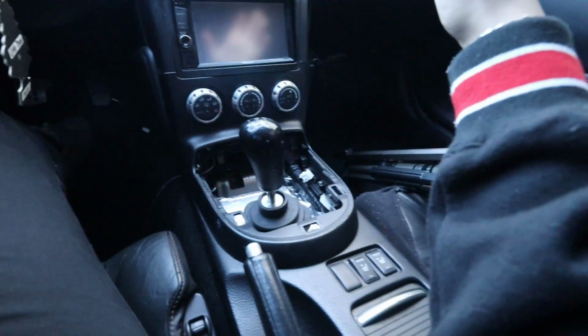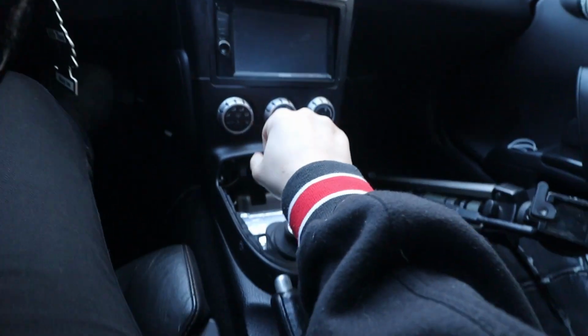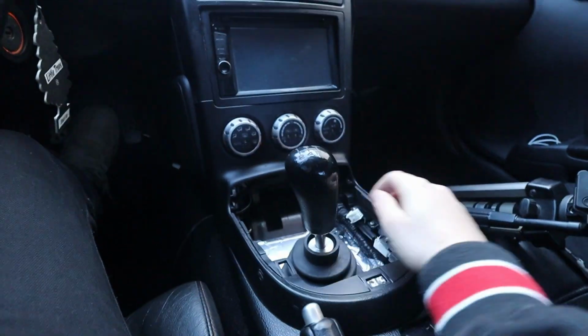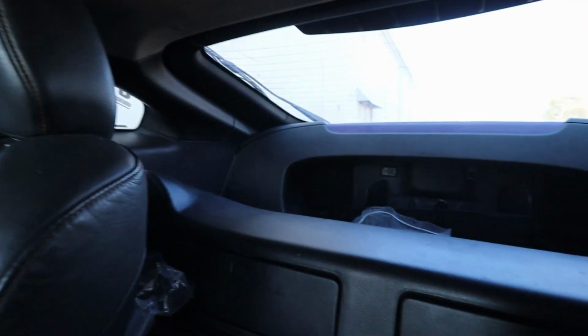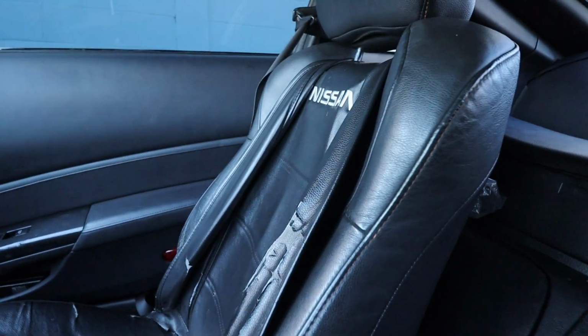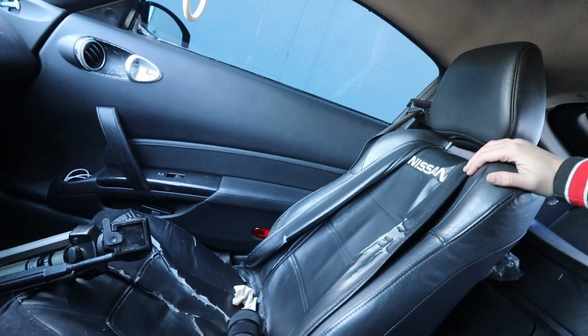So, onto the interior. I want to obviously get this piece because this is bugging the hell out of me, not having a center console. It just don't look clean, like, at all. I want to do that. I also do want to bring it onto the back here and get a half cage. That's for the rear, obviously. And I do want to get some new seats.